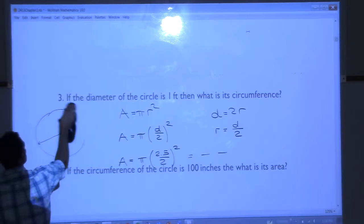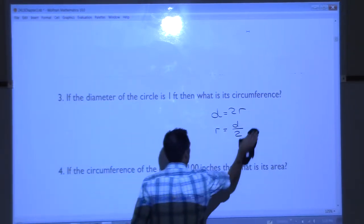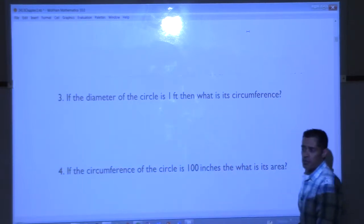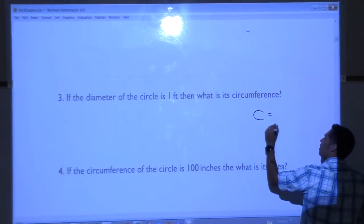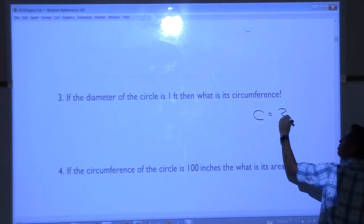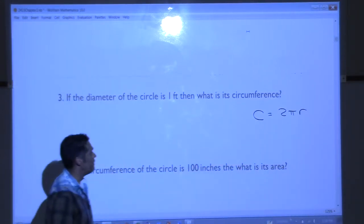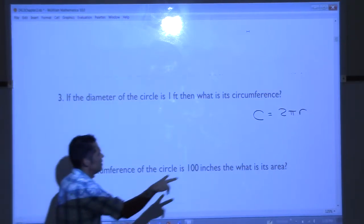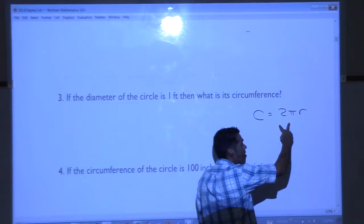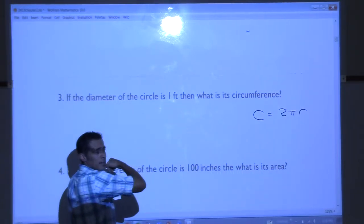Okay, now how about this one? If the diameter of a circle is 1 foot, what's the circumference? Well, first you need to know what the circumference of a circle is. So what's the circumference of a circle? 2 pi r, right? Okay, so you were given, I don't know who said that, but that's the final answer, 2 pi, but that's because the radius is 1, right? Oh no, sorry, diameter, sorry. Take that back, strike what I just said. This is the formula for circumference, yes? Okay, so we are given the diameter, right?